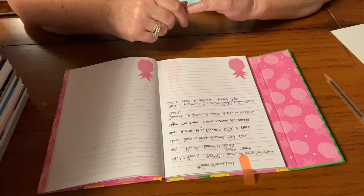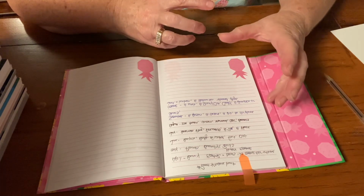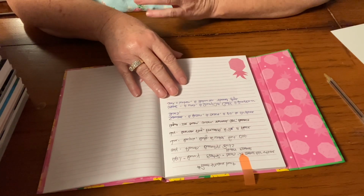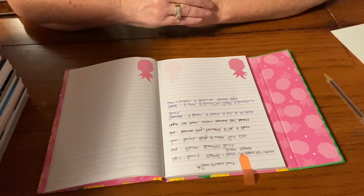Next, a pumpkin or a jack-o'-lantern. Either one works for me. Either a fall-looking pumpkin or a jack-o'-lantern. Whichever one you want is fine. And the last one is a Halloween-themed page, okay? So those are my prompts for October.